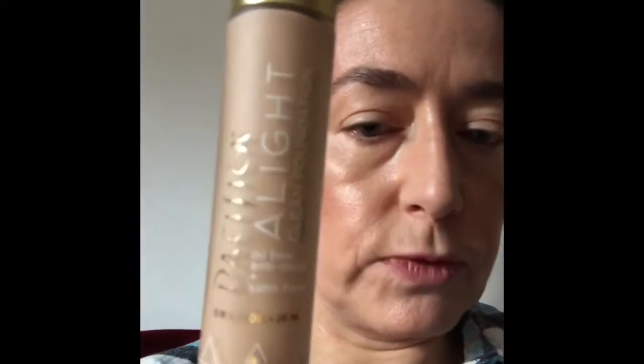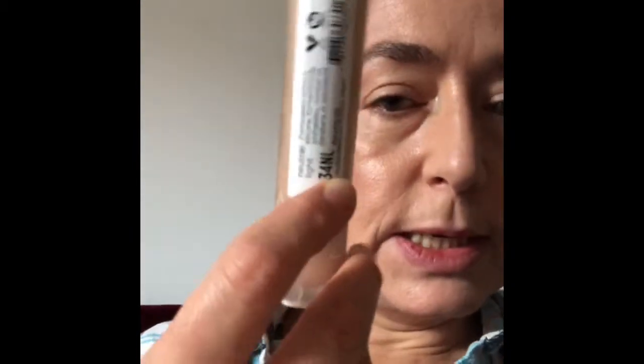I'm holding the phone with my left hand, so I've only got this hand. So apologies about the fact that it's going to be a bit shaky.